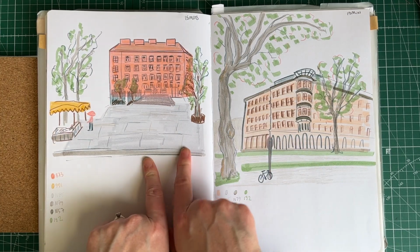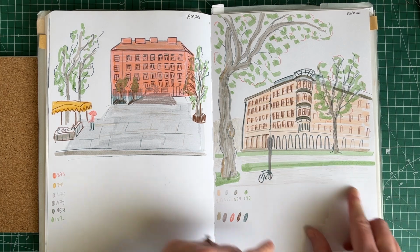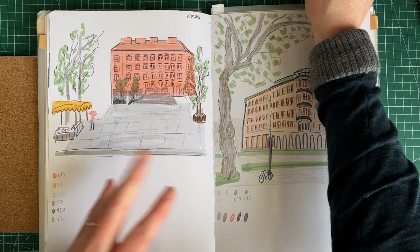This was 15 minutes using Tombow as the base and then pencils on top. Again here, same thing, 15 minutes, and it's great because you can see that this is where I start to get a bit more confident.